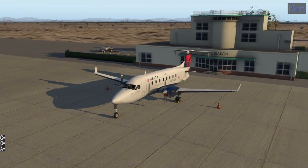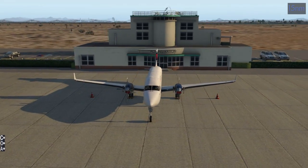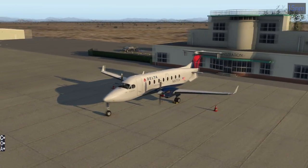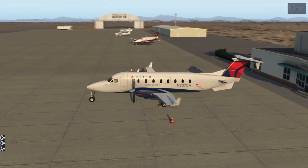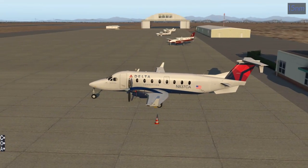Well, we're back at Blythe where we ended up last time, and if you remember when we landed, this is where that big jet was sticking out of the building. So this size airplane is a lot more appropriate for that ramp start, and our other jet is gone.